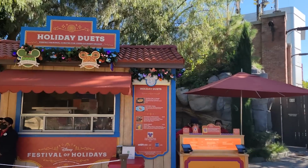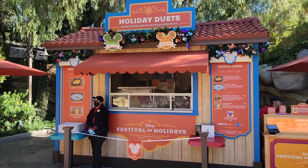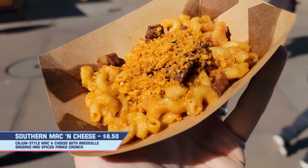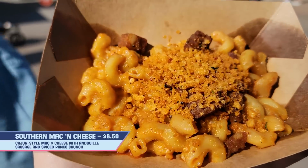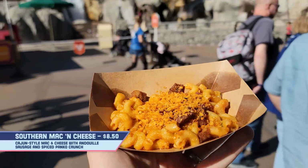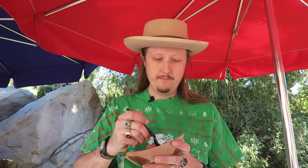All right, so our next stop at this table before we move on is another booth called Holiday Duets. Here we have 3 items. We're gonna start with our Southern mac and cheese. This is Cajun style mac and cheese with andouille sausage and panko crunch. So it looks a little less appetizing than the curry mac and cheese, but I'm going into it with an open mind.